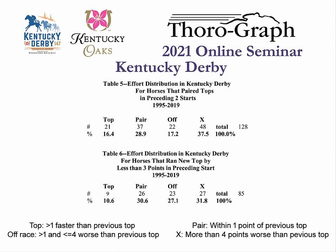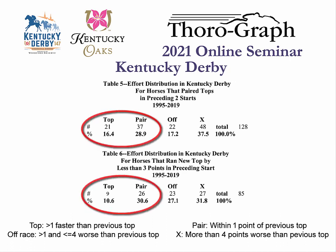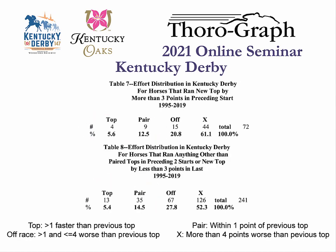The 2 patterns that have produced good performances in the Derby are coming in off a pair of tops and coming in off a small new top. Both of those patterns have yielded over 40% new or paired tops. Every other pattern has produced terrible results, including those coming in following bigger tops. Most of those run X's.